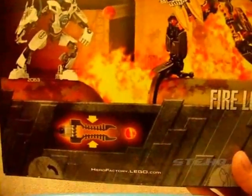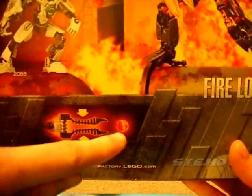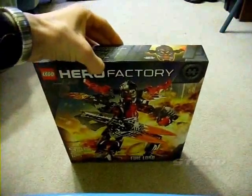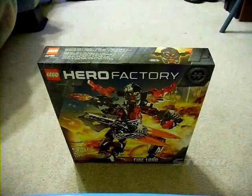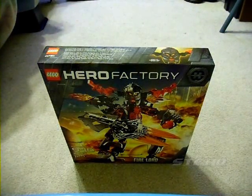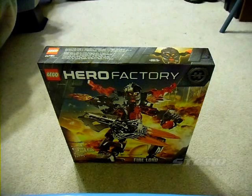The Thornax launcher is back, but this time it looks like an actual meteor weapon, which is kind of cool. And I do believe that's it. So you know what? I'm not going to waste your time anymore. I've taken about 4 minutes away from you guys. So how's about we go ahead, open him up and see the contents inside. So hang on, guys, and I'll be right back.